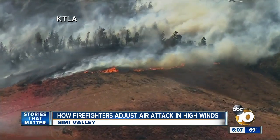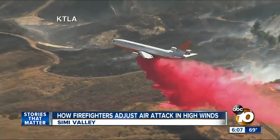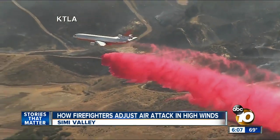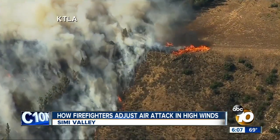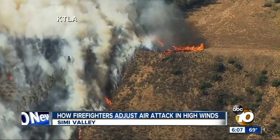Captain Schutz says crews have to make judgments about safety. You take those erratic winds and you get the aircraft too close to the ground, and obviously that's not a good thing. If we're in really steep areas and we're having to do drops, there's going to be areas where they're going to have to get higher than others. When you have to come higher off the fire and you have the wind factor, it's ultimately going to be less effective. He says firefighters constantly have to adjust their strategies to the conditions that Mother Nature is giving them.